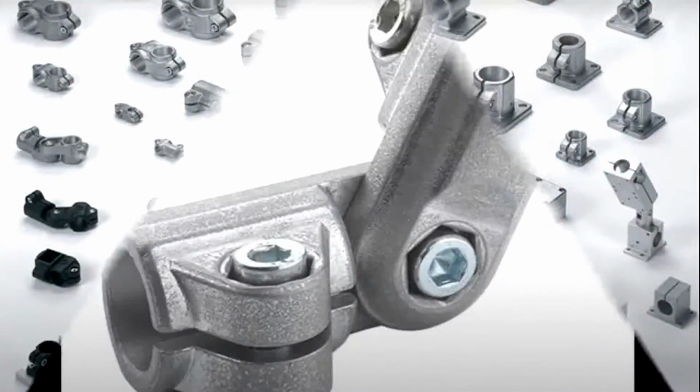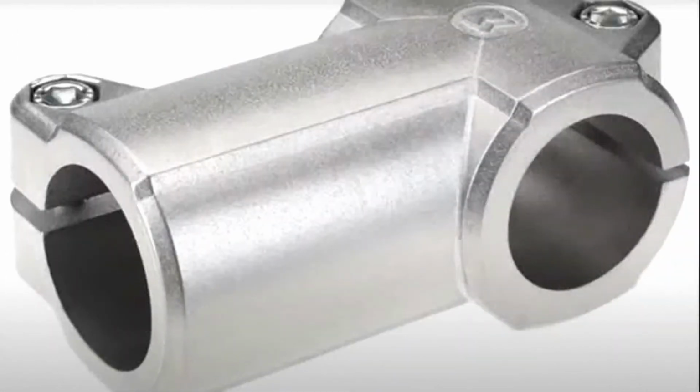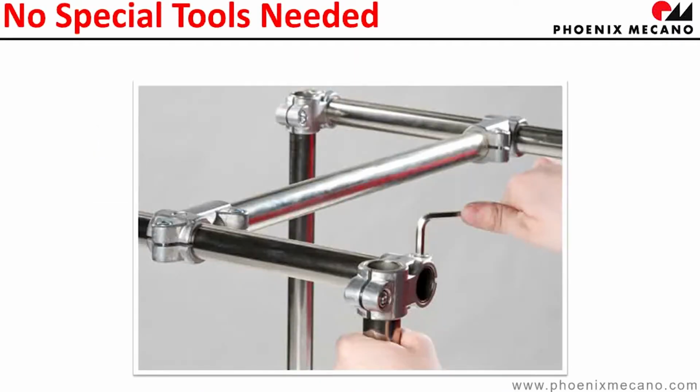Okay, so let's just jump right in, Peter. Can you tell me a little bit about what makes RK Rose+Krieger's connection technology so popular and keeps our customers coming back for more? The big thing it offers is flexibility. We have a wide variety of types of clamps, also of sizes of tubing that they will work for, which allows you to build pretty much whatever you need. Also, it has the benefit over welded structures of being able to change the structure or add on to it without needing welding training or a welder. So you don't need any special tooling. Yeah, right. All you need is an Allen wrench.